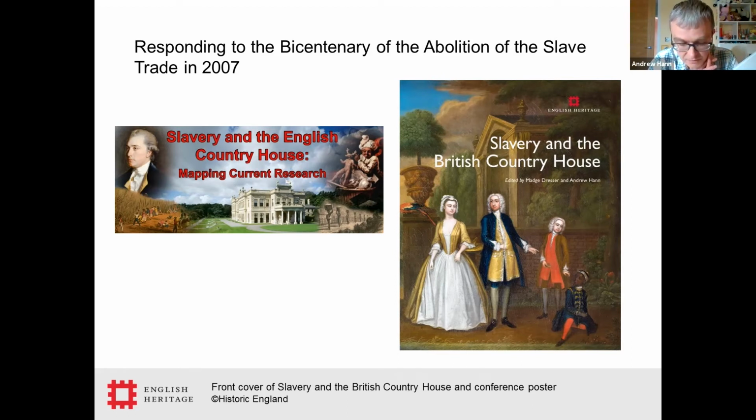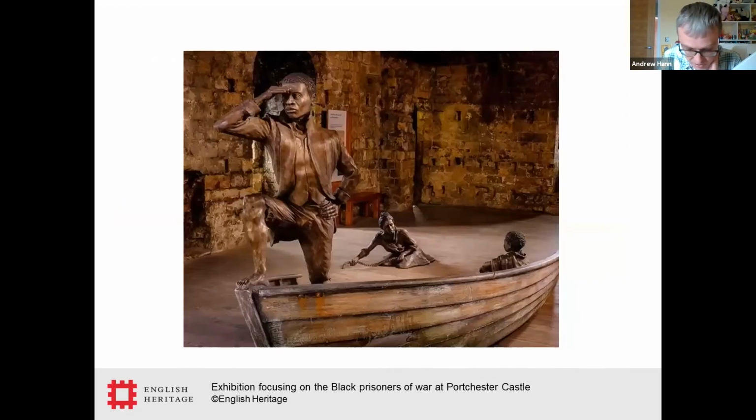after 2015. And this is, I think, reflected a little bit in the fact that following 2007, some of the findings from that scoping research were not really widely translated into on-site and online interpretation at our sites. And this could have given the impression that slavery and colonialism had slipped down our policy agenda a little bit. But what I want to argue is actually that possibly wasn't the case, because behind the scenes there was actually a lot of work going on.